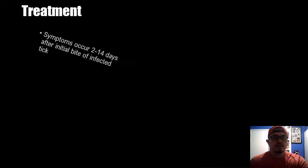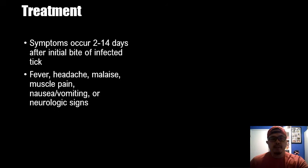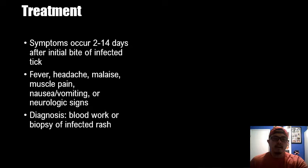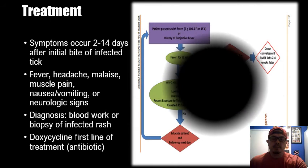Here we have the treatment of Rocky Mountain Spotted Fever. The symptoms occur 2 to 14 days after the initial bite of an infected tick. You have fever, headache, malaise, muscle pain, nausea, vomiting, or neurological signs. Diagnosis is through blood work or biopsy of the infected rash. Doxycycline is the first line of treatment, which is an antibiotic.